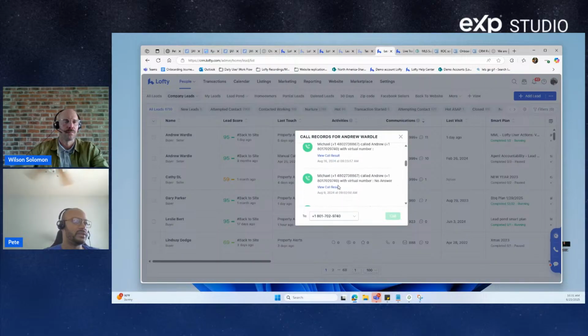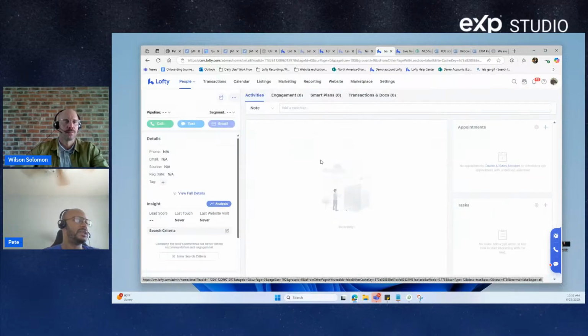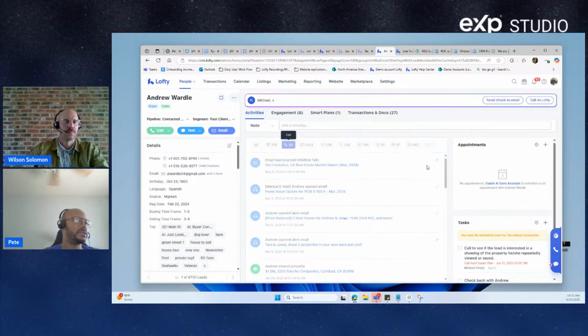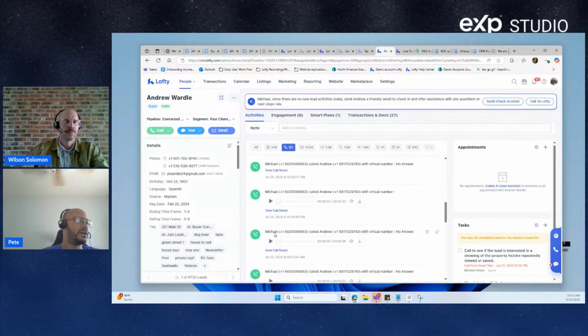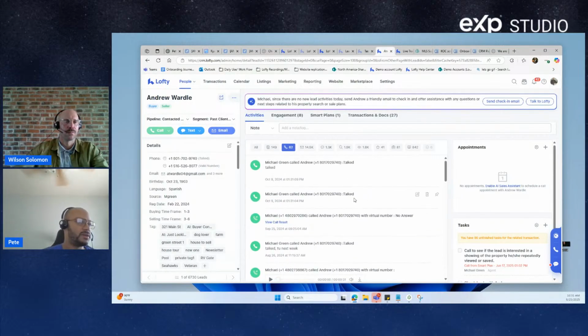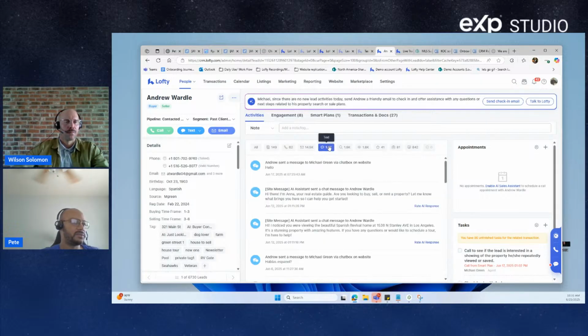So I guess it's better if I go inside of his profile and hit the call button. Where is it here? 62 calls. And you see, calls are recorded. Now they're recorded if you want them to be recorded. But if you finish the call and you say get rid of this, then you mark it as talked. So yes, they are recorded, and this is how we handle it. Same thing as text messages.